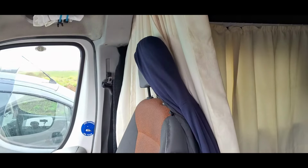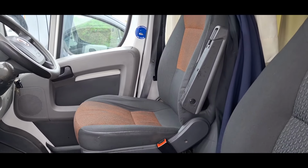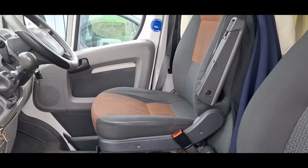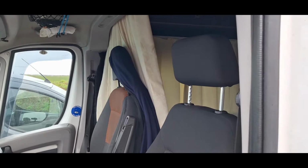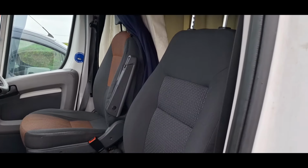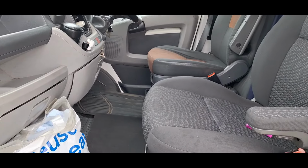And I've also wiped the front seat down. I've ordered two seat covers, black ones fitted. So they'll both look the same seats. And there's a captain swivel seat for the passenger side. So it's all done that now.